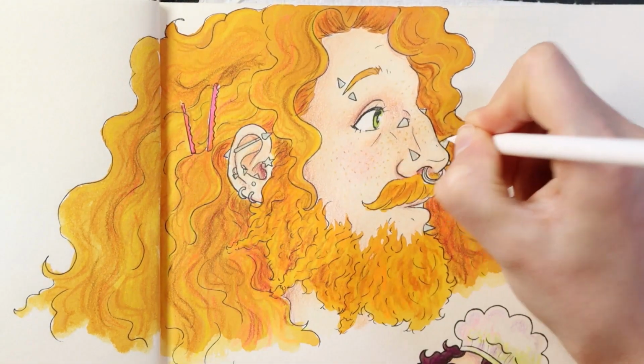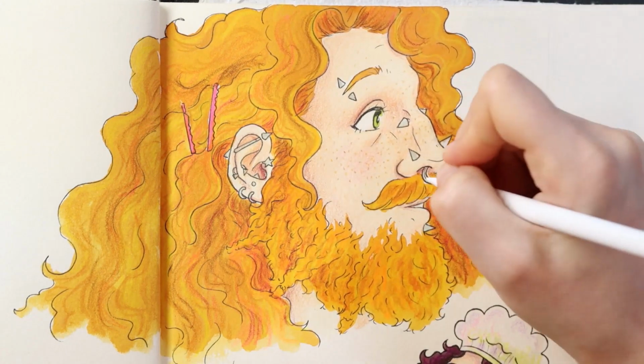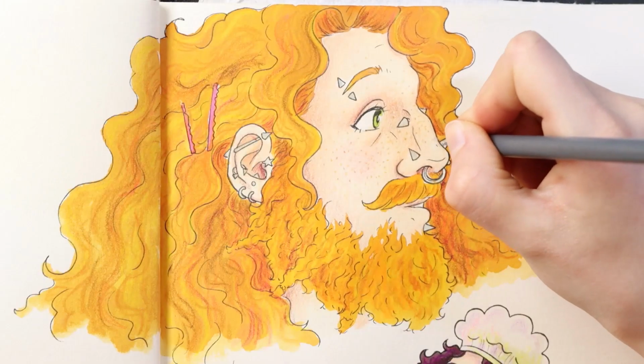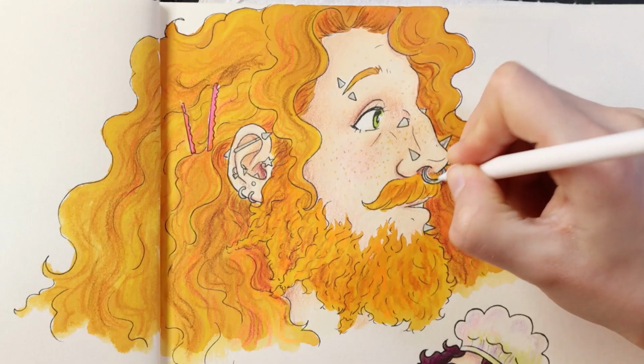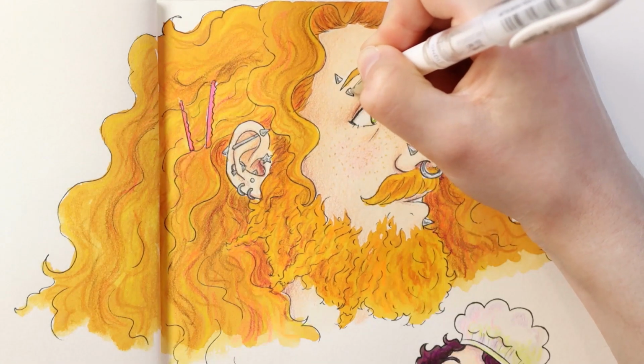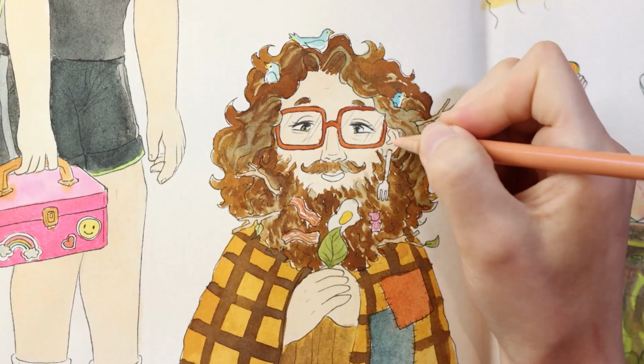And last but not least, let's touch up these piercings a little bit. Make them look a little bit more shiny and piercing-like. And that is Butch complete. Beautiful. Next up is Russell.